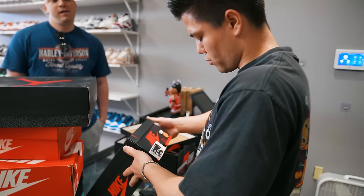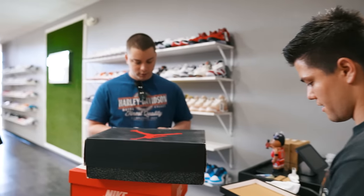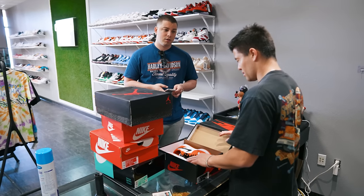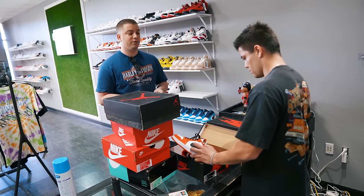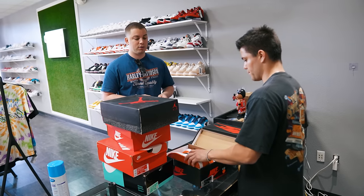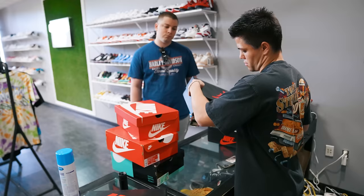How much on the Starfish? Women's 12, so 10.5 men's. I was thinking like 140, because they've been selling for like 230, 240 brand new, but I mean, they're in great condition. Yeah, 140 is fair. That's cool.